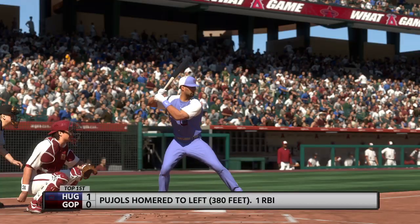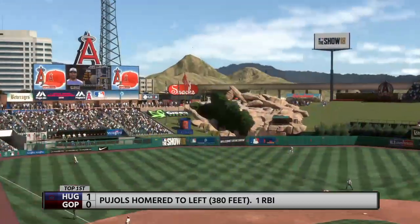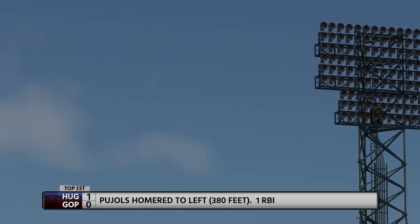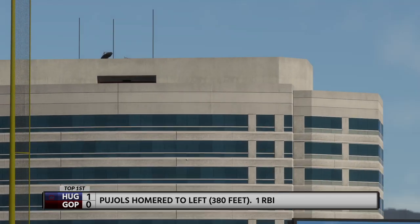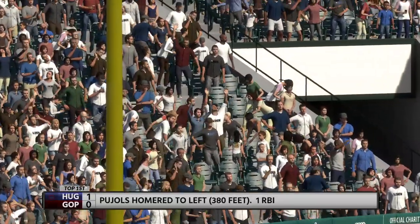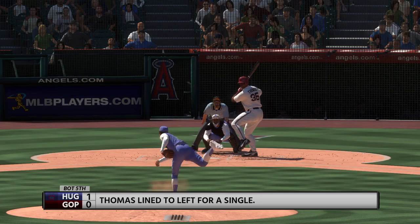Here now is our final line score. First for your victorious home team. 4 runs on 6 hits. No errors. They left 2 men on base. For the visitors, 3 runs on 7 hits. No errors. They left 4 men on base.